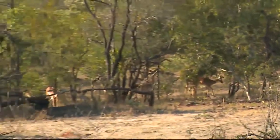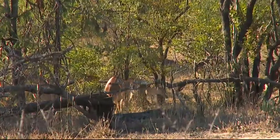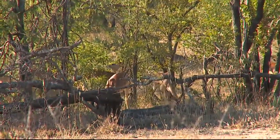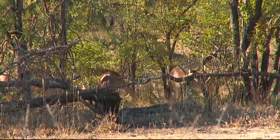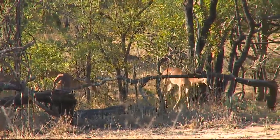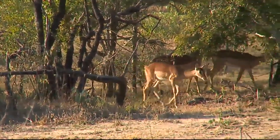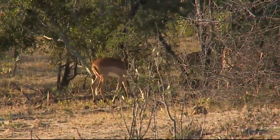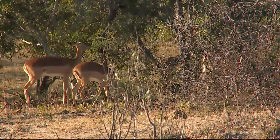Now for me, the most fascinating fact about an impala is that they have been exactly the same. They have not changed for 1.6 million years. It's such a successful evolutionary design that there's been no need to evolve further. So when you find a fossil of an impala from 1.6 million years ago, the bones look exactly the same as an impala from today.